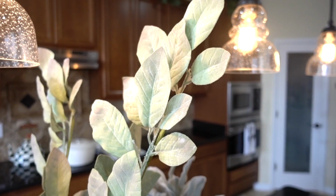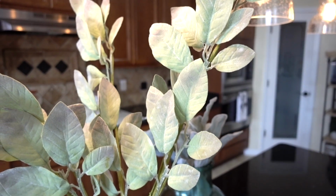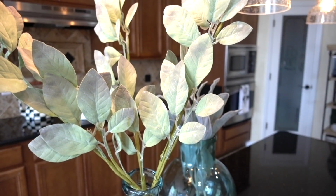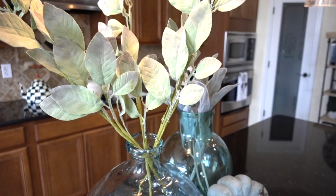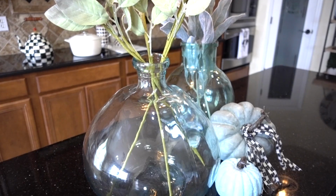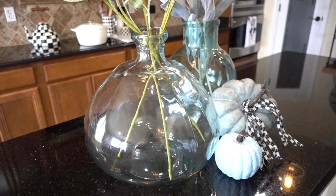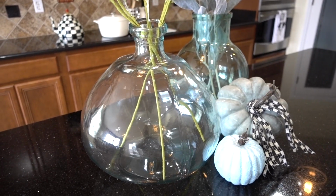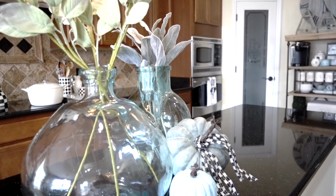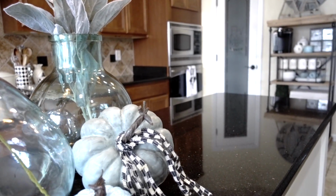My motivation for getting started on my fall decor were these beautiful branches. They're the perfect natural accent to add a little rustic drama to my kitchen island. These oversized vases are from HomeGoods. They're made from recycled glass, but when you add simple branches and maybe some tapered candles, something so simple can make a bold impact. I implemented a new coffee station. I promise I will share the deets on my upcoming kitchen tour video.